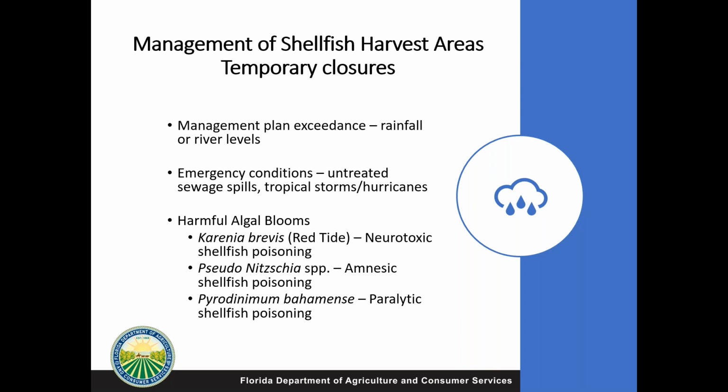It was pretty big. And then we look at Pseudo-nitzschia, which is a diatom, and that can cause amnesic shellfish poisoning. We're kind of lucky in the state of Florida. Most of the time, the species that we see are non-toxin producing. I could probably do a whole other science cafe on the different kinds of harmful algal blooms. And then we also look at Pyrodinium bahamense, which seems to be more on the Atlantic coast, and that can potentially cause paralytic shellfish poisoning.